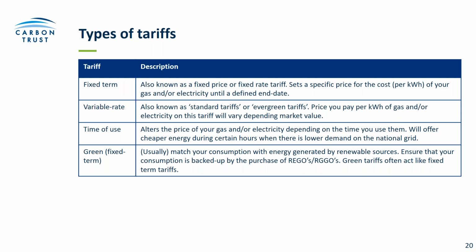So in terms of types of tariffs, there are a number of different types of tariffs, and what I've picked out here is the main ones. There are fixed term tariffs, variable rate tariffs, time of use tariffs, and green tariffs also. A fixed term tariff is one that gives a specific set price for the cost of energy per kilowatt hour. This doesn't mean that you pay the same amount for your energy per month. It does vary with your consumption, but the price per kilowatt hour is fixed.